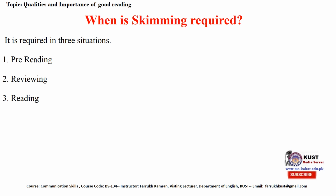Now the question is when skimming is required. Skimming is required in three situations. The first is pre-reading. Skimming can be useful if you do it before reading a thing thoroughly. The second is reviewing. It is required for reviewing the text already read. And the third is reading. It is required when we do not want to have a detailed study of a thing. So these are three different situations where we need skimming.